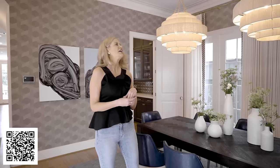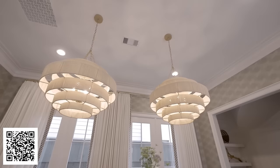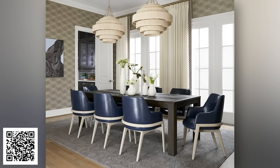And then again, introducing that texture element that we have throughout the home with the beautiful fixtures. This is something we like to do with dramatic statement lighting, is do dual fixtures. So something unexpected beyond your just traditional single fixture.